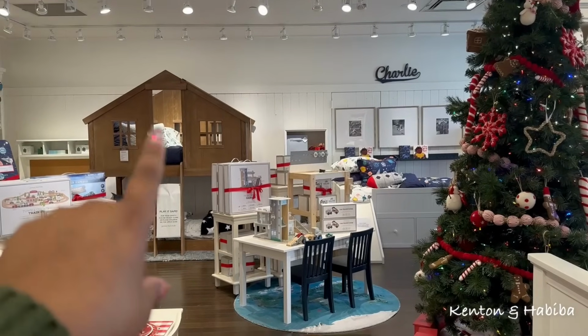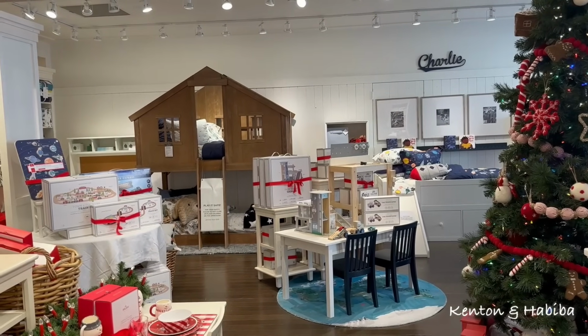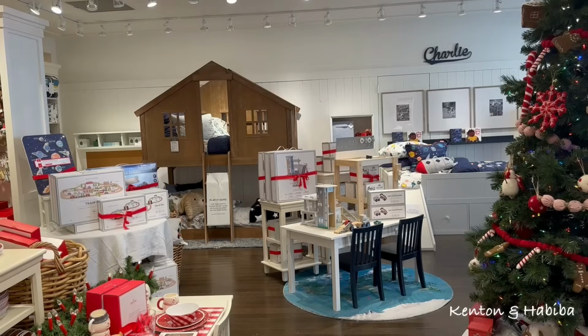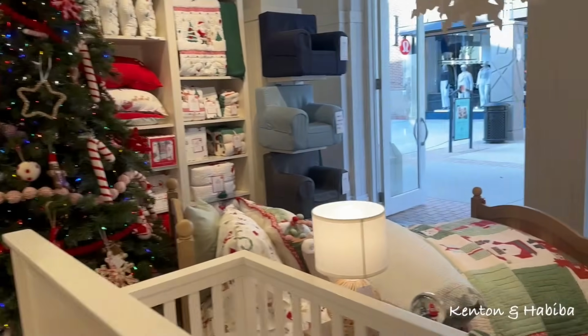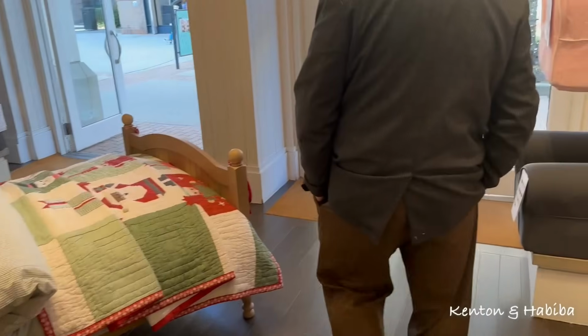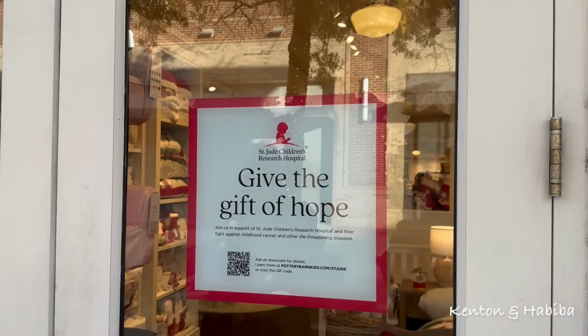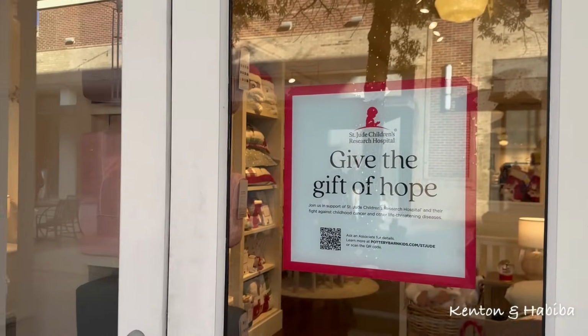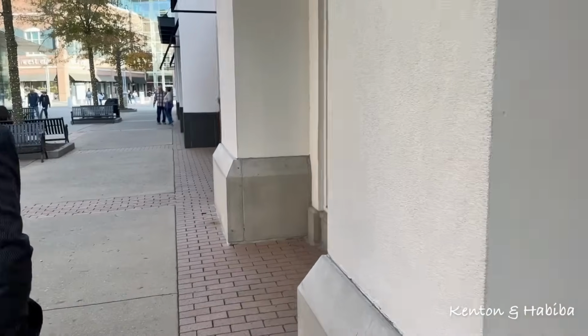Even have boy stuff in the background. Look at that little fortress bedding. Fortress bed house, camping house. So nice. All right, let me get out of here. This is not where I was supposed to be. Yeah, Canton gives to St. Jude. And apparently so does Pottery Barn Kids.